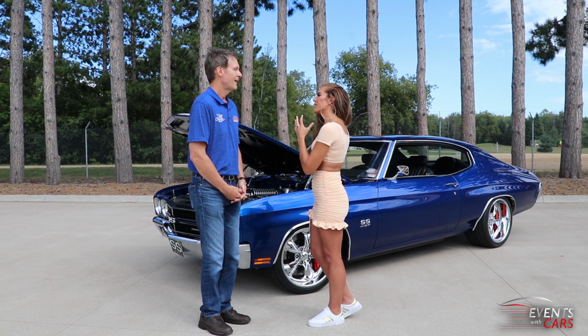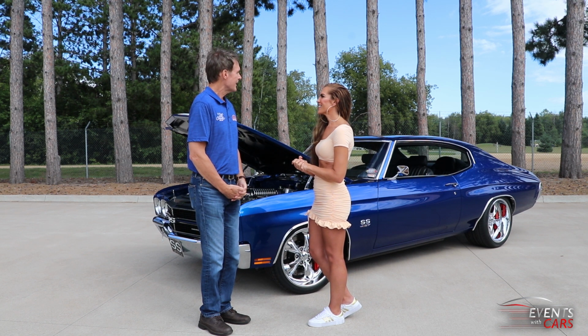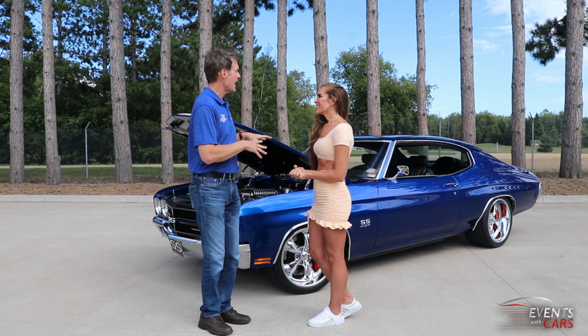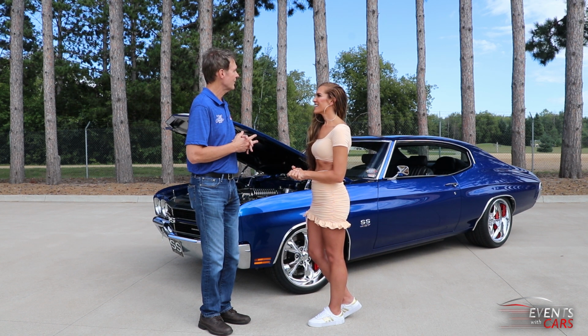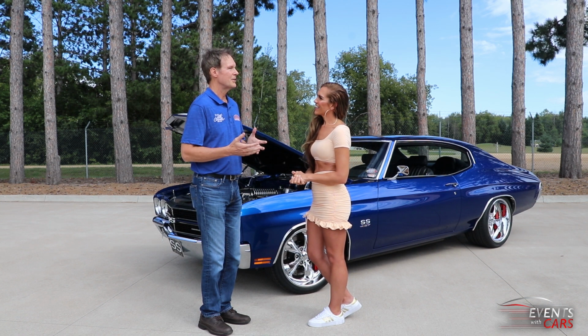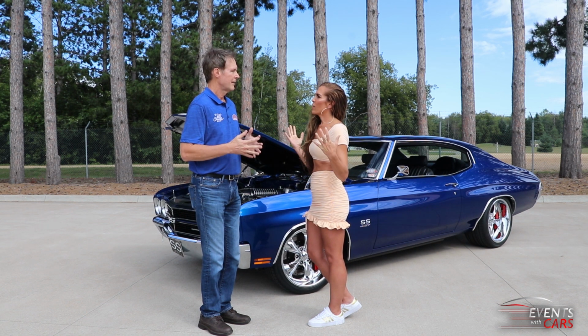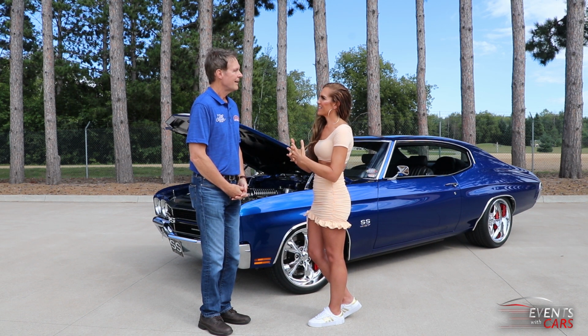Last question, what are you most proud about with this vehicle? I think the combination of it looking stock and at the same time having a tremendous amount of performance. Excellent. And you don't typically see that in a 70 Chevelle. It's either one or the other. One or the other, but you have married the 2 so nicely together. I think that's a good way of putting it, yeah.